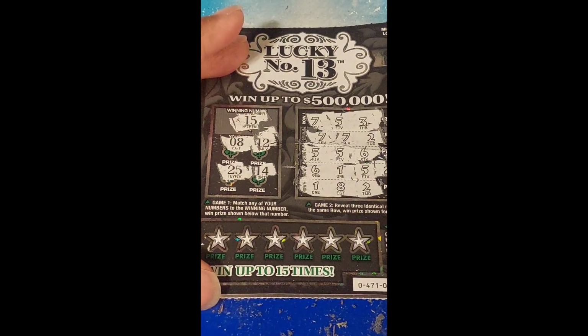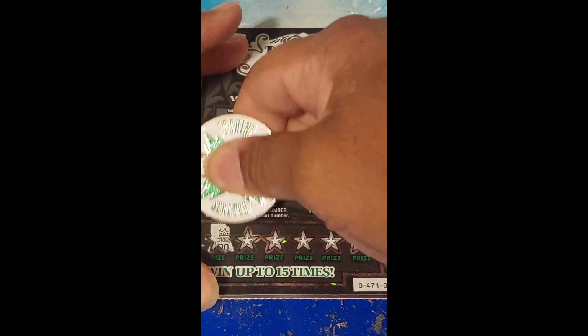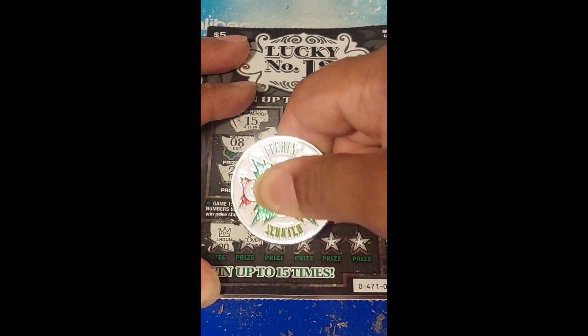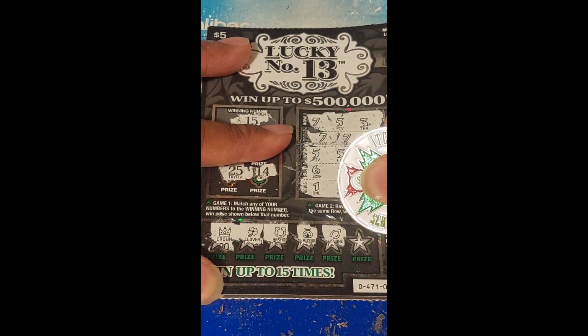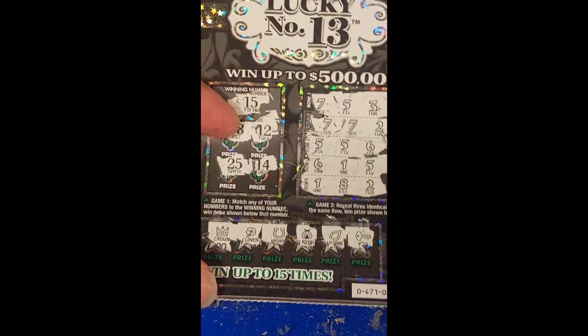All right, down to game number three. We're just looking for the 13. We got a crown, clover, horseshoe, ladybug, come on, 13, wishbone, and a key. So ticket 47 is a loser.